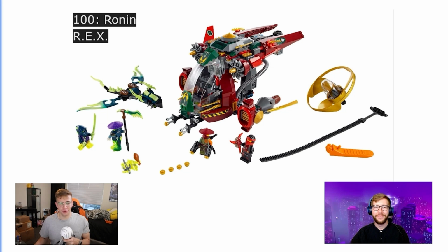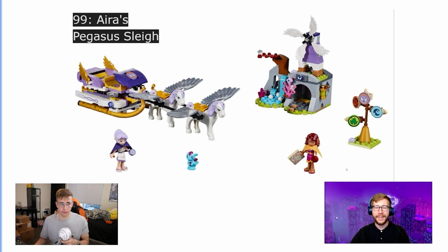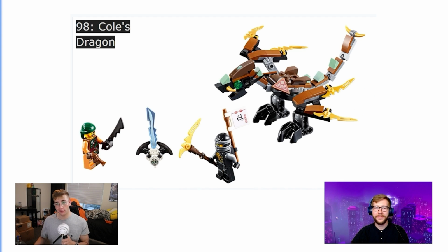Well, here's number 100, the Ronin REX. It comes with this little ghost dragon who's just a little apparition. He's really not that much to talk about. 99, Iris Pegasus Sleigh. A little molded dragon that's both creepy and cute at the same time. Number 98, Cole's Dragon. This looks a little more like an ostrich than a dragon.